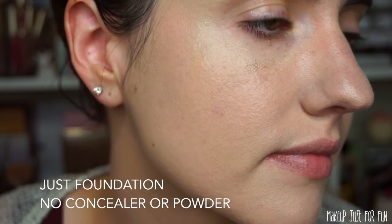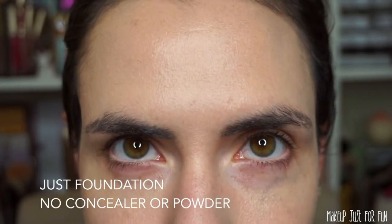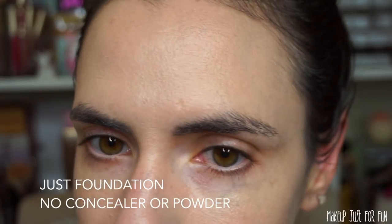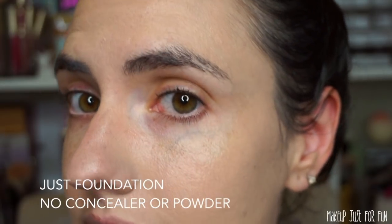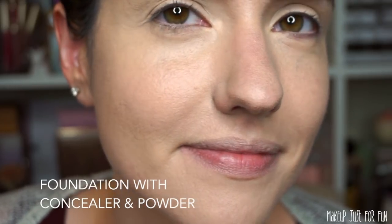Here's a close-up of just the foundation on my skin, no concealer, no powder. This is just the Foundcealer foundation on my face. Next, I'm going to show you a close-up here. This is after applying some concealer and powder.